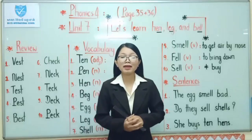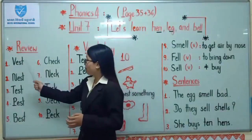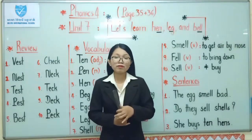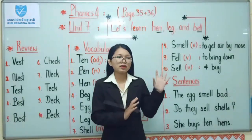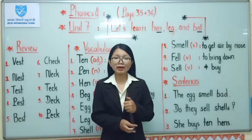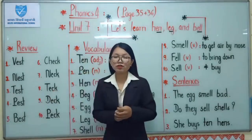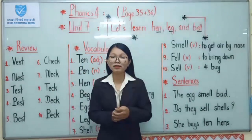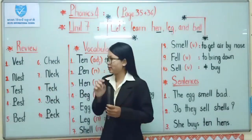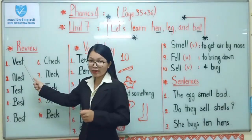So now everybody, let's take a look at the whiteboard. I will remind you of some vocabulary. How many words are there on the whiteboard? There are only 10 words. From the video last week, we already learned 18 words, but today I only picked 10 words for all of you. Number one, do you know how to pronounce this word? West, west, right? West.